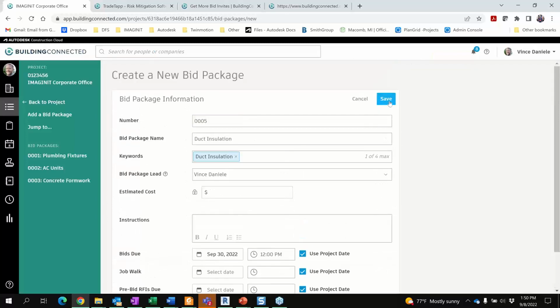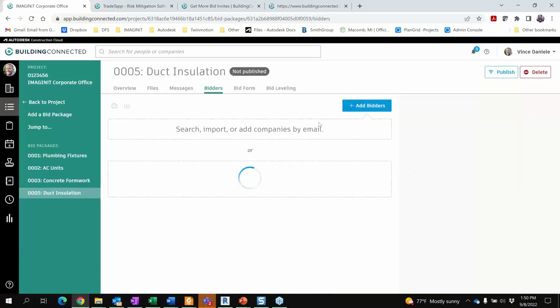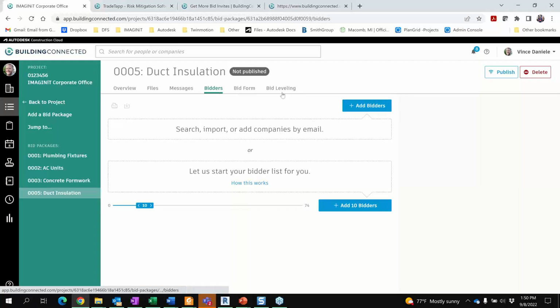So now let's go ahead and I'll put a price to that. Duct insulation, let's just go $10,000. Save it. Once you've created the bid package, it automatically directs you to this next step, which is inviting bidders to the project. So one thing that's really great about Building Connected Pro is I mentioned in the PowerPoint to lead off that it is a very vast and large network of contractors and builders that are in this system.